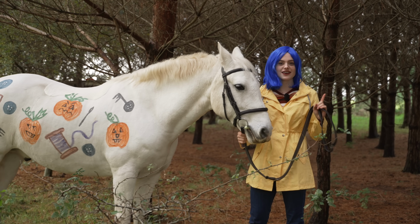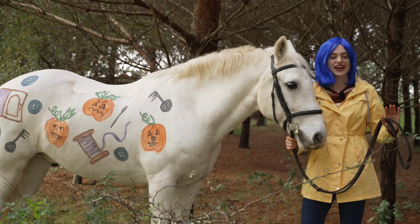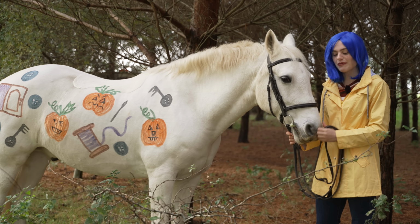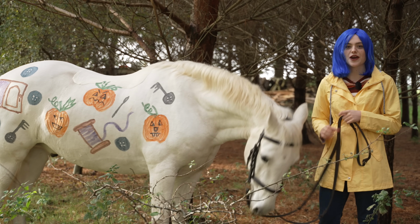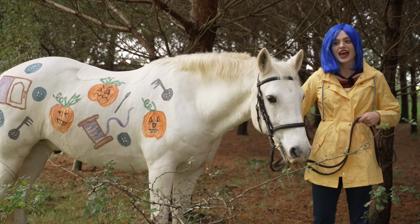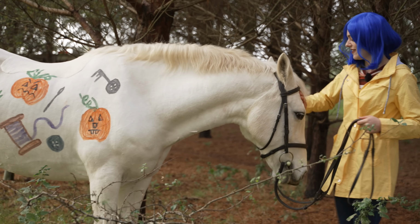I'm gonna quickly whip off my wig and coat, get into some more practical gear, wash his beautiful paintings off him so he's all nice and comfy, give him lots of treats for being such a good boy, and then he can go back out into the field with Joey. So the next thing I'm gonna do is carve a pumpkin, so I'll see you guys when I'm doing that. Good boy.